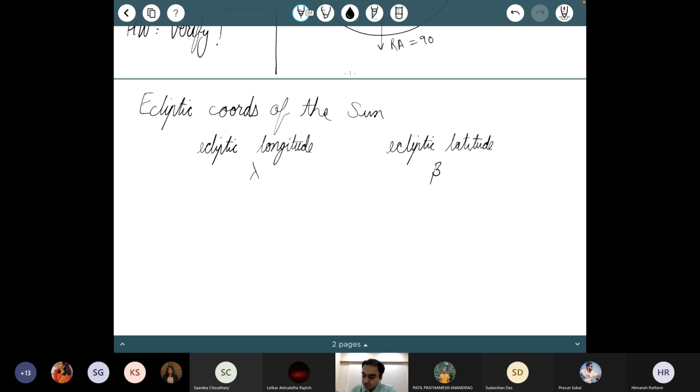So beta of the sun, so we will have our summer solstice here, winter solstice, then we have the vernal equinox and we have the autumnal equinox. So beta of the sun is always going to be 0. Now, if you actually calculate it with all details, it is not exactly 0 because the solar system is not perfectly planar. So you have to worry about defining things a bit correctly, and this can take very small deviations from 0, but for all practical purposes, it is 0.